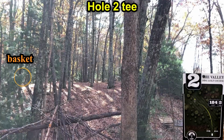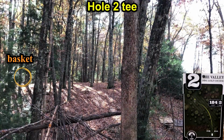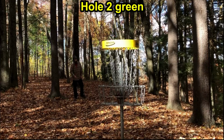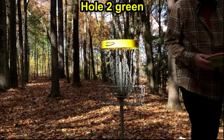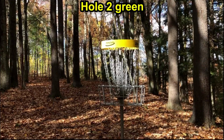That's about as good as I could hope for from here. I have probably a circle 2 putt for birdie from there. I'll take a 3 from there.